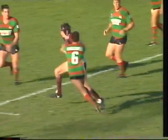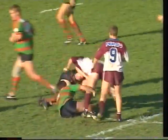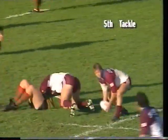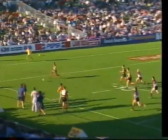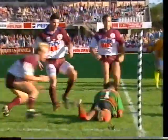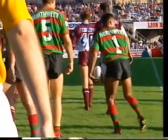Now from dummy half, Menzies. He's been one of Manly's best. Menzies tackled on five, away from Scott Fulton. Out to Lions, kicks into the corner. Trindle reads it. Trindle. Oh! Knock on, right on his own goal line.